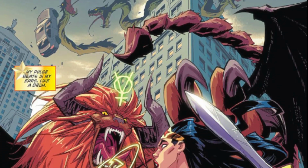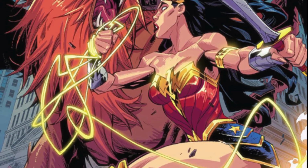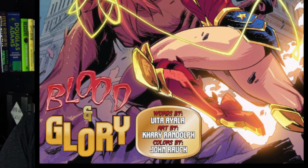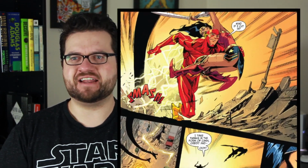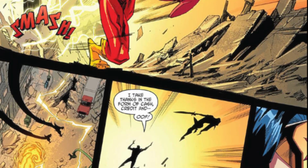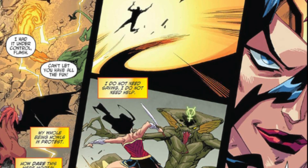After that, we move on to Blood and Glory, which is a Wonder Woman story, which gives her beast Amazon nature. It's just showing her power, her dominance, her ability to survive and take care of these situations on her own. So she's fighting this kind of Hydra-esque beast, and then there's other ones that come along. The big thing is that the Flash shows up, and you'd think, oh man, this is so close to a Justice League team-up, and she's like, no.